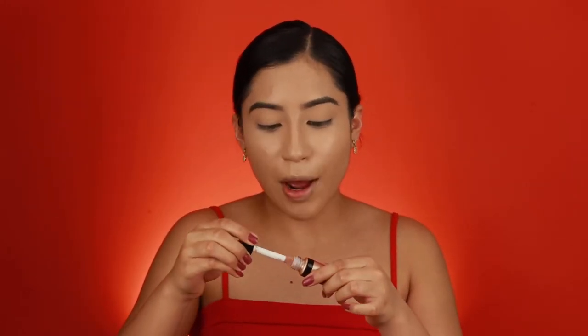So before I set my face, I'm going to try out the liquid highlighter, just because liquid on top of powder just does not mix. And it's more of like a bronzy gold shade. Maybe a bronzy silver. Not really my favorite highlighting color, but let's see how it looks applied onto the skin. And first I'll apply it with a sponge and see how it looks like. Very glowy.